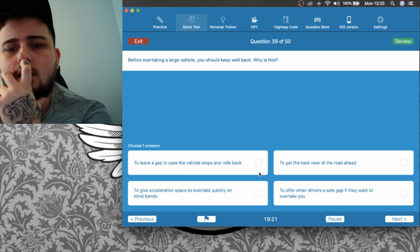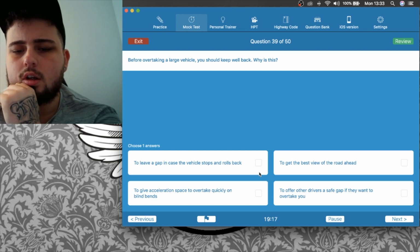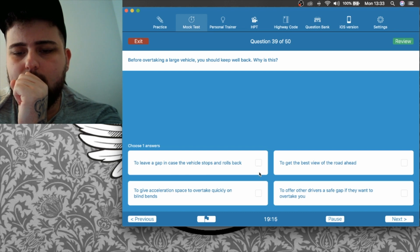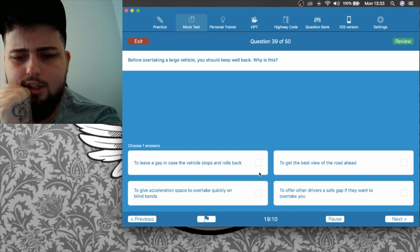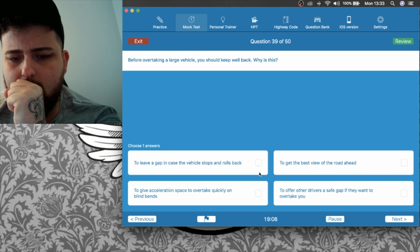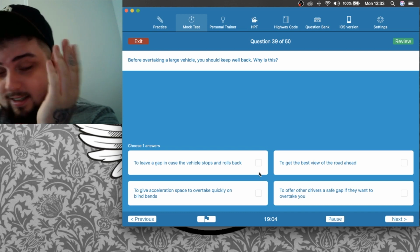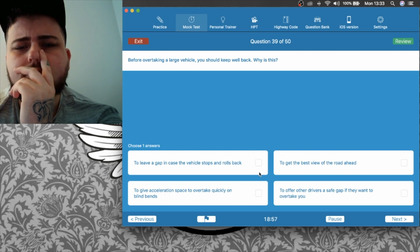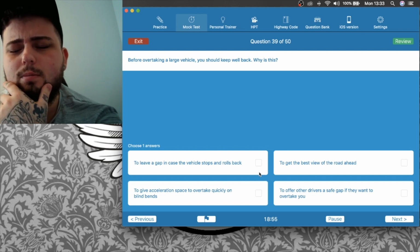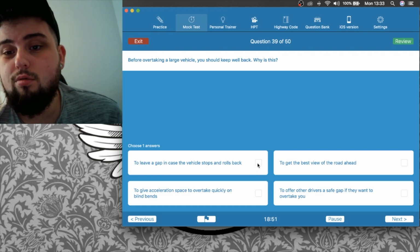Before overtaking a large vehicle, you should keep well back. Why is this? To leave a gap in case the vehicle stops and rolls back. To get the best view of the road ahead. To give acceleration space to overtake quickly on blind bends. To offer other drivers a safe gap if they want to overtake you. Well, no. I'm going to go with to leave a gap in case the vehicle stops and rolls back.